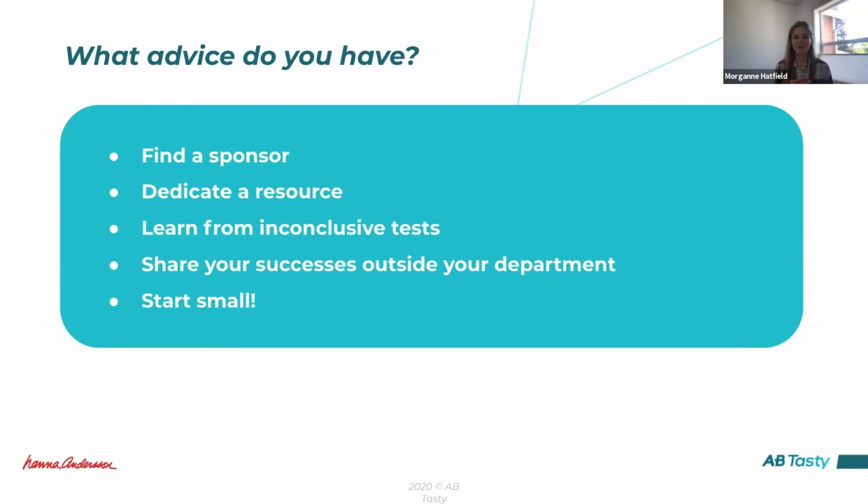But yeah, starting small is key there. And just to give some other examples of things that we do to communicate out our testing, or to communicate updates with our testing program. I mentioned that we do a weekly email update with goings on.